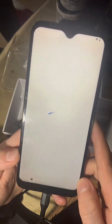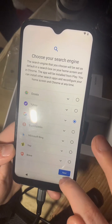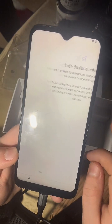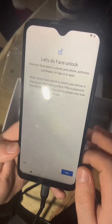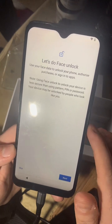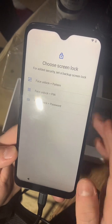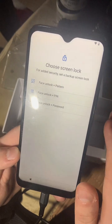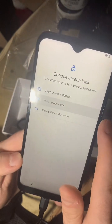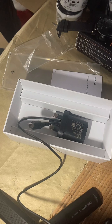Okay. So now it's going to load, because it is an Android phone. Obviously Google owns Android. Oh, it does have Face Unlock. There you go. I wasn't sure because it didn't say on the box. So it does come with Face Unlock, so let's do that. And it comes with a PIN number as well, so you can set that up. I'm going to go Face Unlock and PIN. Let me just put a PIN number in. It asks it twice.